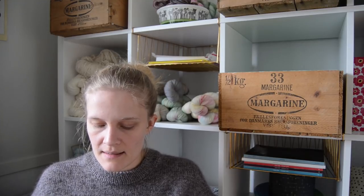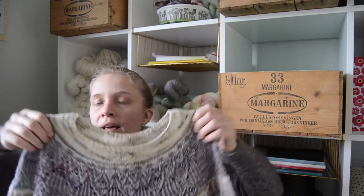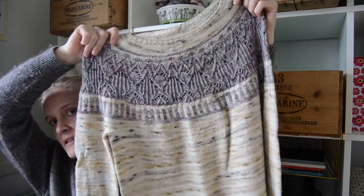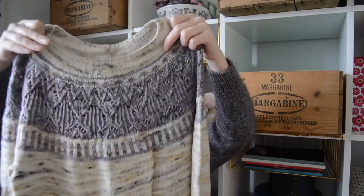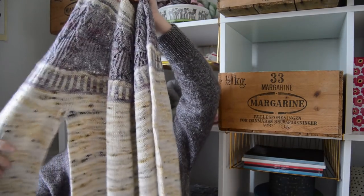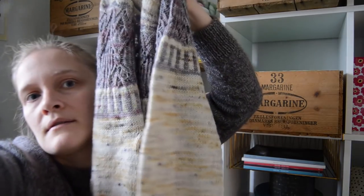Yeah, and the last thing is a project that I didn't work on, but I wanted to show you because I had a lovely test knitter, again, knit this for me. Another Caitlin Hunter pattern. This is the Zwieg sweater. Knit in my superwash merino nylon yarn. The body of the sweater is knit in barn owl. This one right here.